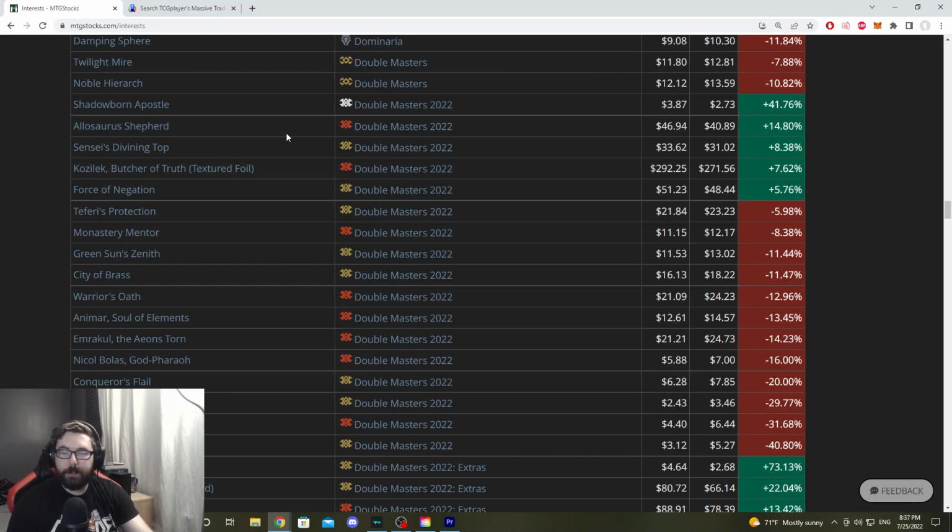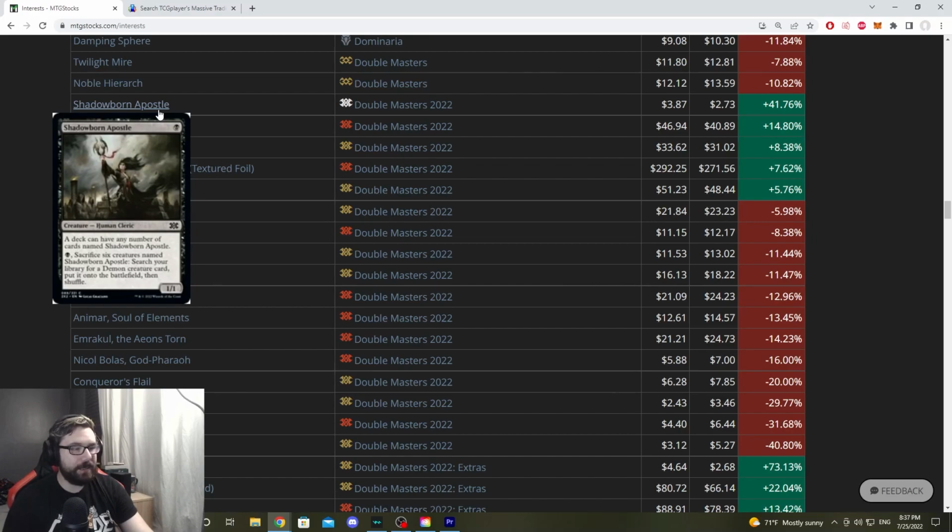So moving on to the market foils for the rest of Double Masters 2022 in the past week. The past week, Shadowbone Apostle has actually gone up in price, but I believe has gone back down again. I want to say this is for the foil. Yeah, this is for the foil version of this card. Obviously harder to find other than in collector packs. So collector packs are definitely going to be the bigger hit here, but still, Shadowborn Apostle, right? Obviously, you can use as many of this card as you can in a deck, so it is very much going to stay at a pretty stagnant price, especially for foils.